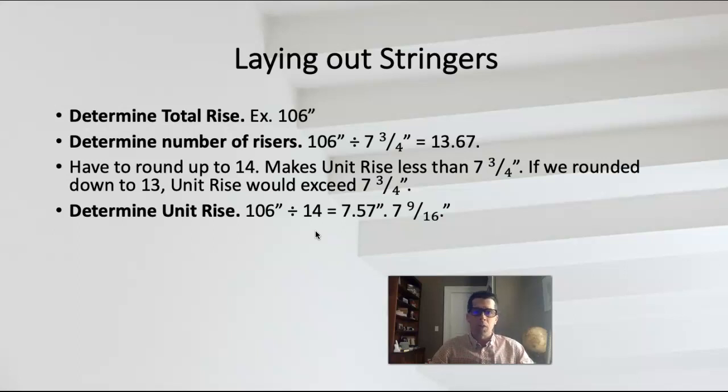Inspectors are generally pretty unforgiving with stair codes. Okay. So, but anyway, let's just stick with this for now. We've determined that we want 14 risers. Our unit rise is going to be 7 9/16. We got that by dividing the total rise by the number of risers.